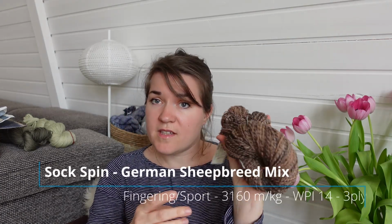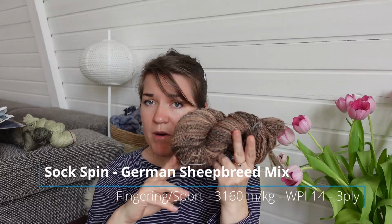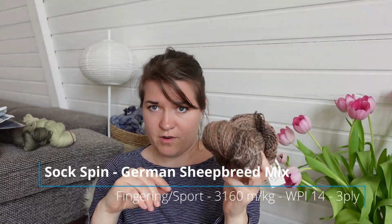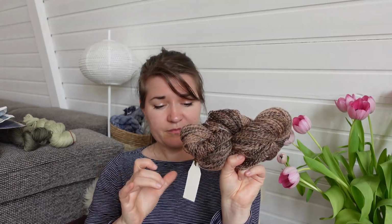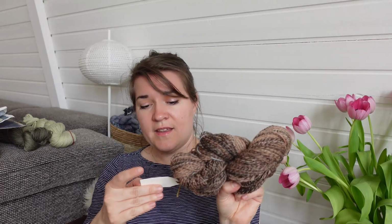But I do have some stats for you now. Well, not that many stats, I just realized. So this is 120 gram. Remember how last time I thought it wasn't even 100 grams on one bobbin? I'm very proud of myself that I managed to put 120 gram on one bobbin. That's pretty good for me. And yeah, it's 379 meters.